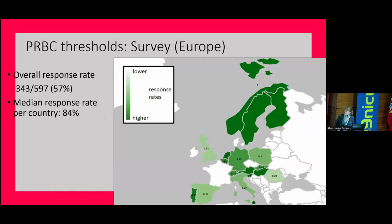Just going to show you some survey data that you may or may not have seen. Tail end of the pandemic, late 2020, but we asked tertiary neonatal units in a variety of different European countries to tell us about their transfusion practices. Overall response rate of 57%, which is not bad for countries coming out of a pandemic who had a lot of other things to deal with at the time. A median response rate per country of 84%.